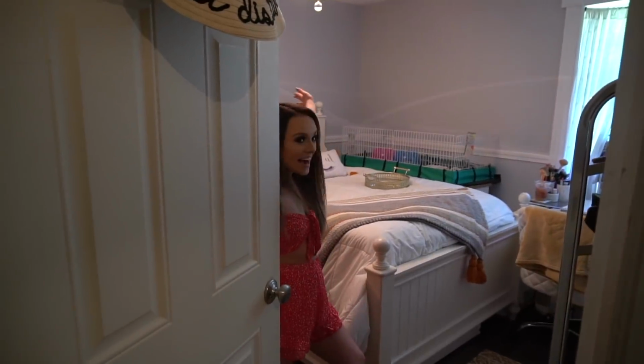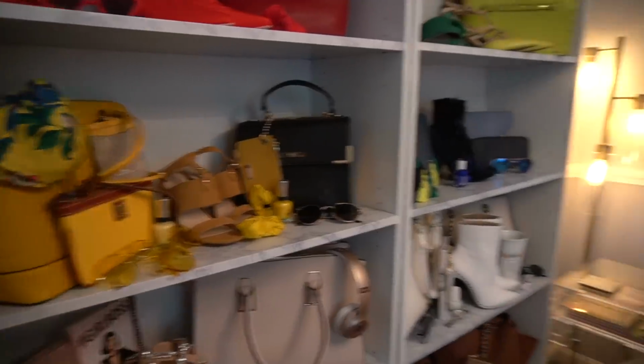Into my room. So I've told you guys in the past, my room is very, very small, so I try to use as much storage as I can to get the most use out of my room. So it's a little cluttered, but we're just gonna take you through everything.